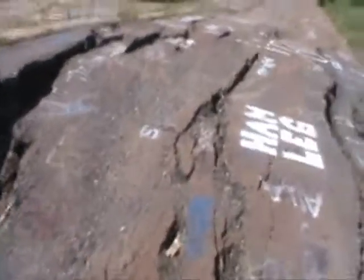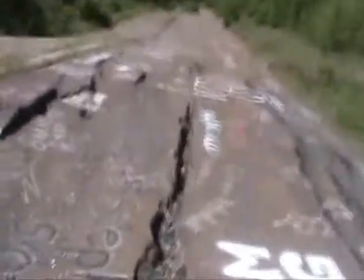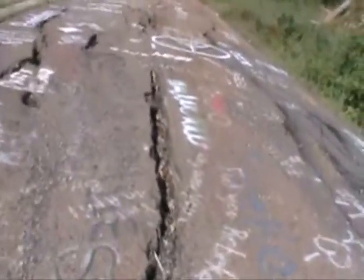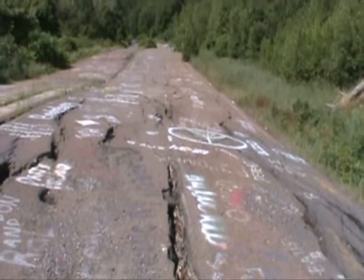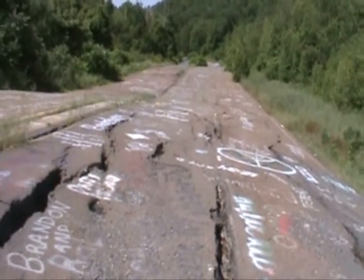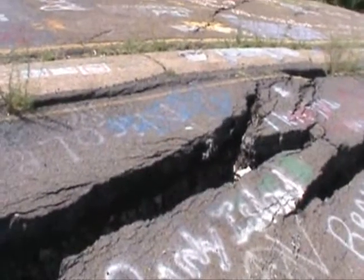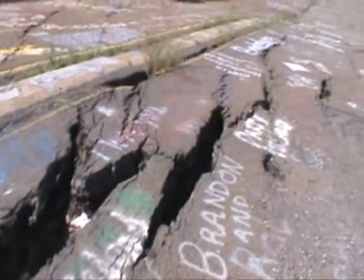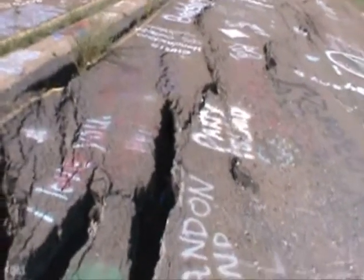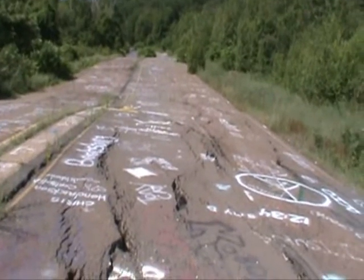It doesn't seem to be too sulfury smelling. You get a whiff every now and then that comes up through these cracks, but it really is amazing how the earth is burning underneath and the heat comes up through here and cracks and eats away at that asphalt. It's really something. And of course the kids, they come out here and paint the road all up.